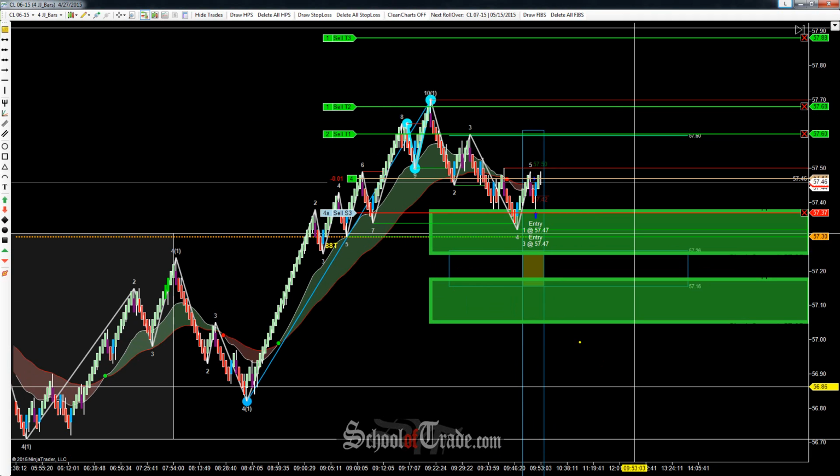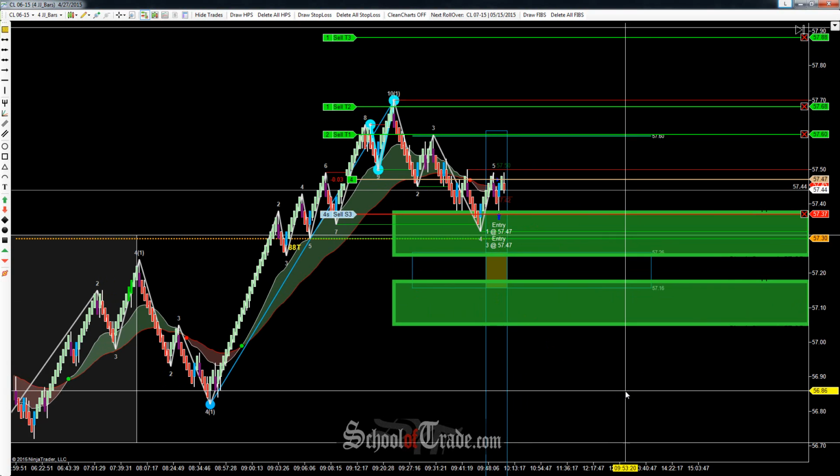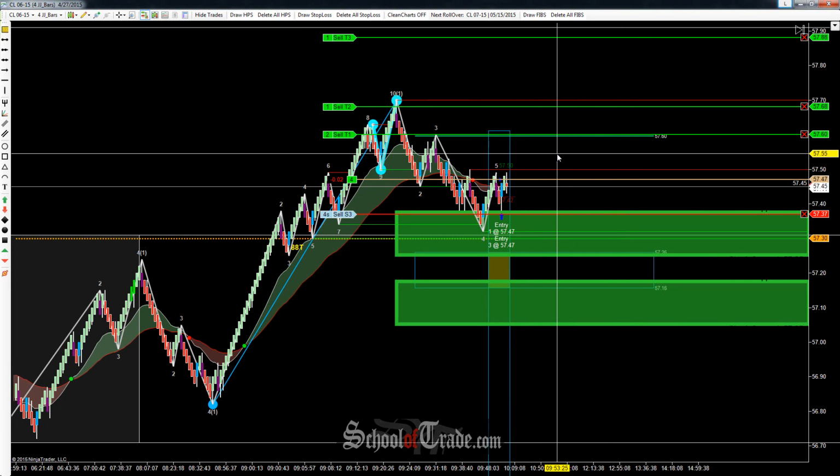Now, we were looking initially for a wave pattern, but it doesn't look like it's going to get down to our trigger zone here. So instead, we actually had a little bit of a fake break high, and that gave us this area of support through here that we're kind of playing in combination with the trigger zone. We're just entering in a little bit earlier with extra confirmation. So that triggers in a long trade at 57.47, looking for continuation to the upside.